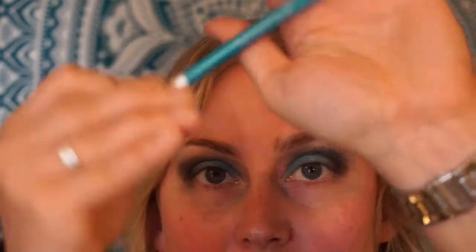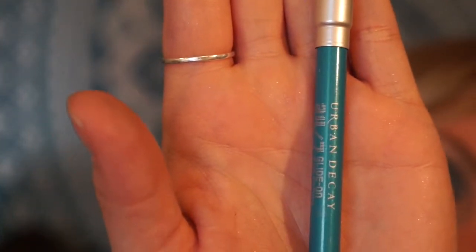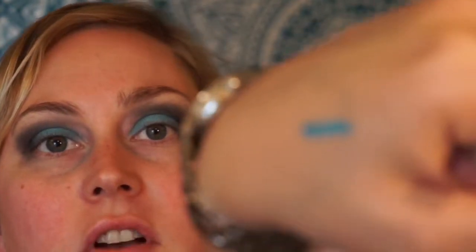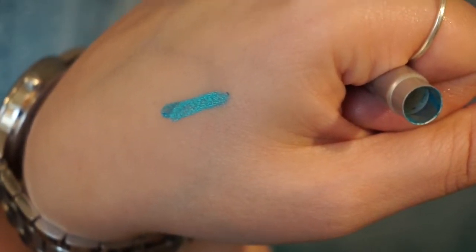Okay, so now I'm gonna work on the underneath the eye a little bit. Another one of my favorite blue products of makeup is the Urban Decay eyeliner in, I believe this is electric. And I just have to show you on my hand. First of all, it goes on so smooth. Come on, focus. Look how pretty that is. It's such a pretty blue.